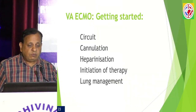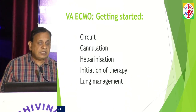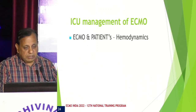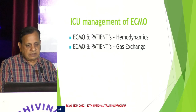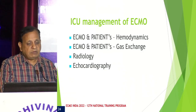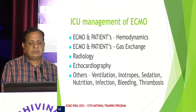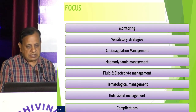To start with ECMO, we have to look at the circuit, the cannulation, heparinization, initiation of therapy, and lung management. ICU management of ECMO: the ECMO and the patient hemodynamics, ECMO and the patient's gas exchange, radiology aspects, echocardiography aspects, and other ICU care like ventilators, inotrope, sedation, nutrition, infection, bleeding, thrombosis, etc.